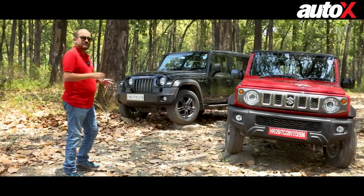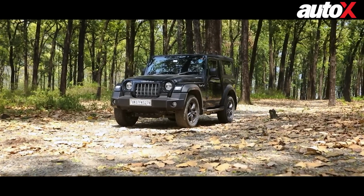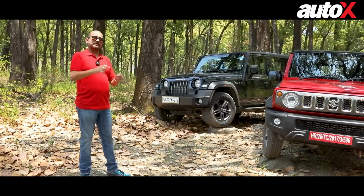The Thar is much more aggressive, it's much more in your face. It looks like a complete off-roader. On the inside, it's a completely different story. I'll tell you that when we step inside both the cars.